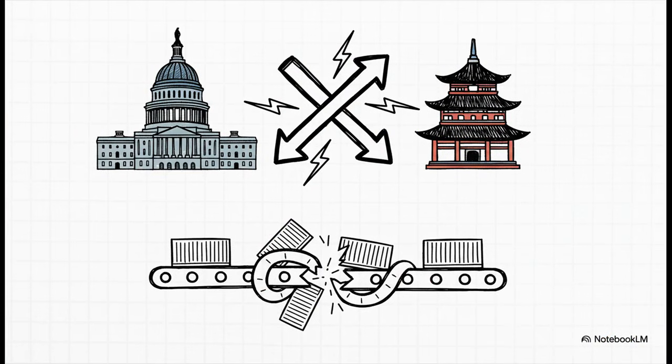Then, right on its heels came the US-China trade war. This threw a wrench into global supply chains and just added this whole other layer of anxiety, pushing more investors toward the perceived safety of the dollar.